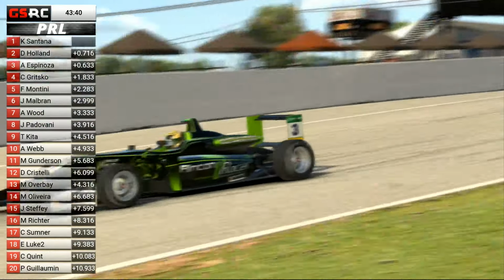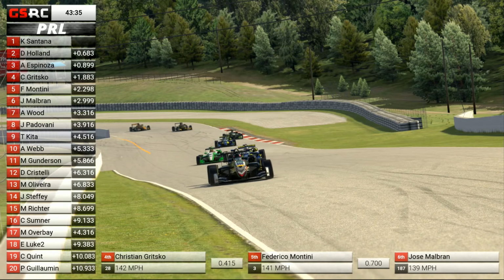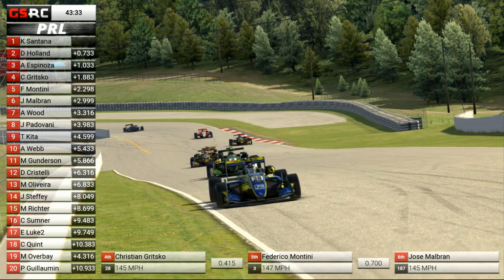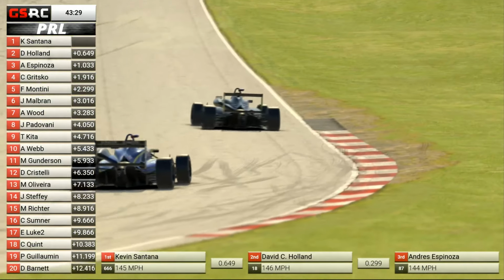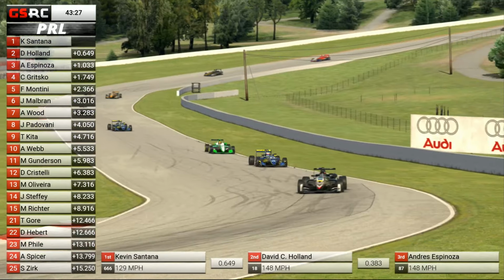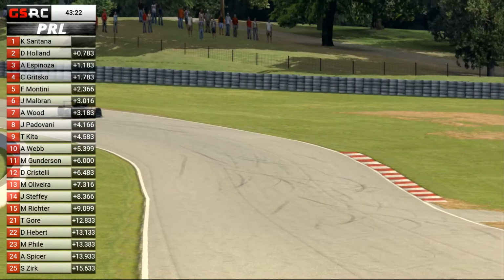Kevin Santana has been able to build himself up just a little bit of a lead. He's not out of that draft at all, but David Holland is going to be able to take that second place away from Andres Espinoza and still remain in the draft of the leader. Kevin Santana there running in 4th right now. Christian Gritzko and Federico Montini running 5th. And Holland did that on the front stretch.